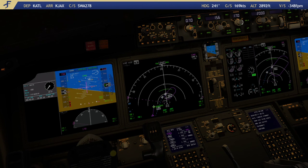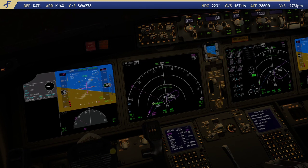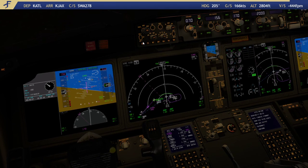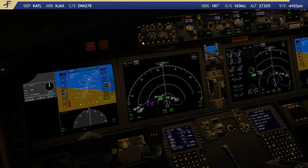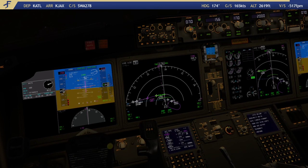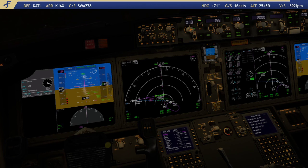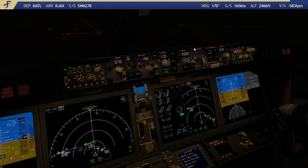Almost. Jacksonville. ATC just rage quit on everyone. Yeah, I don't know. Jacksonville traffic, Southwest 278, left base for runway 08, Jacksonville traffic. 2500. Yes, Captain.